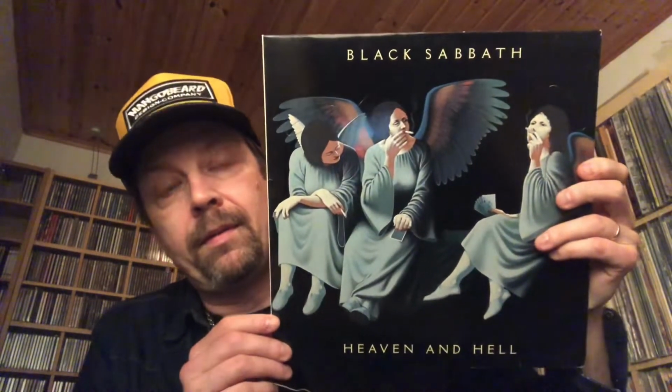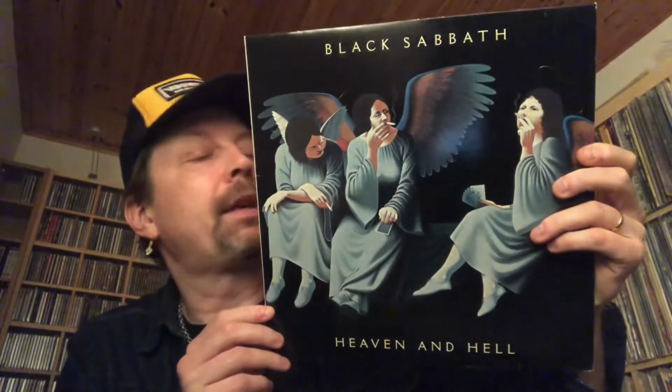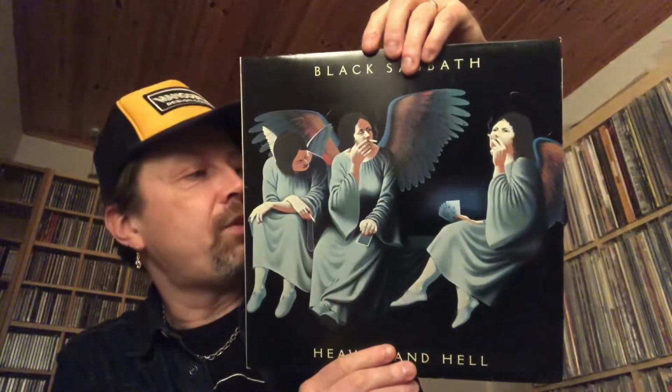Another one, it's one of my favorite albums of all time. This artwork is really famous, the Black Sabbath Heaven and Hell artwork. Here you have the angels smoking and playing cards, and you have the band on the back side, and I believe this is a Norwegian pressing.